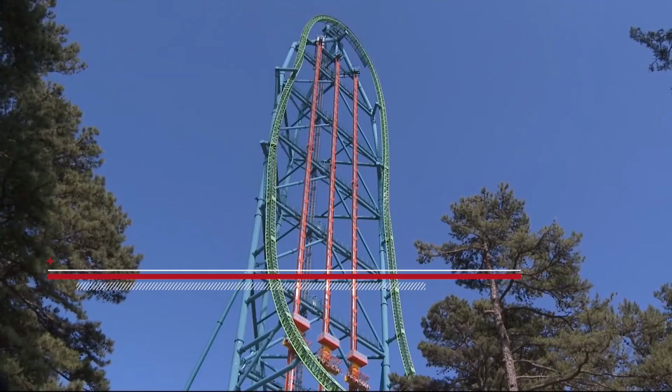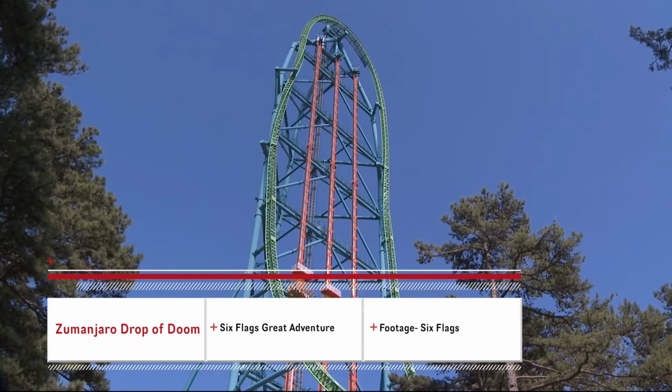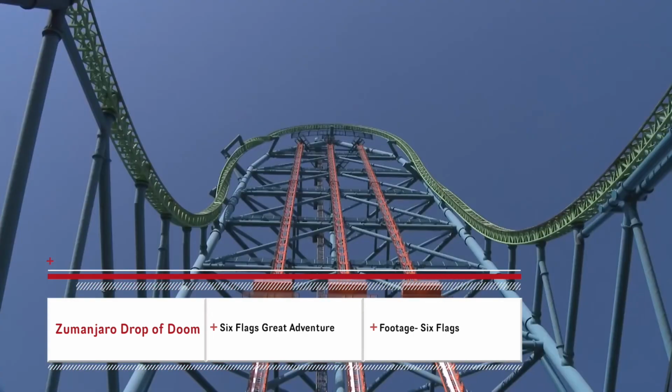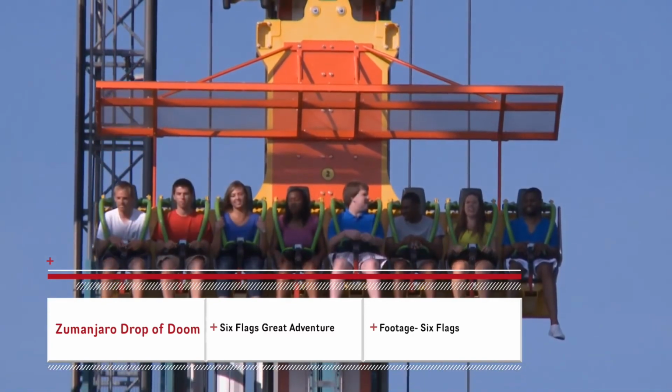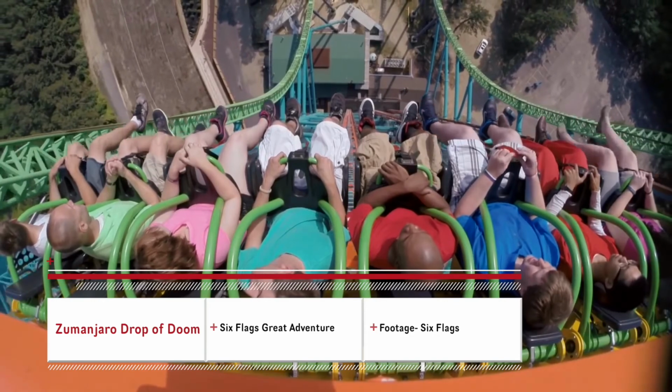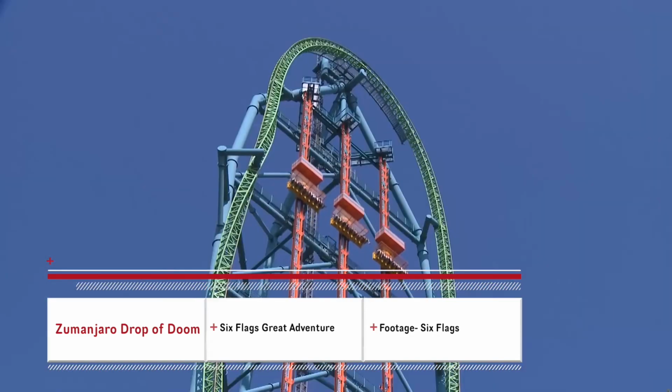Zumanjaro Drop of Doom is the world's tallest drop tower, coming in at 415 feet. While the drop may be weaker compared to other drop towers in terms of airtime, the height is absolutely unbeatable. The views of the park and surrounding area are stunning, and on a clear day you can even see the skyline of Philadelphia and maybe even Atlantic City.